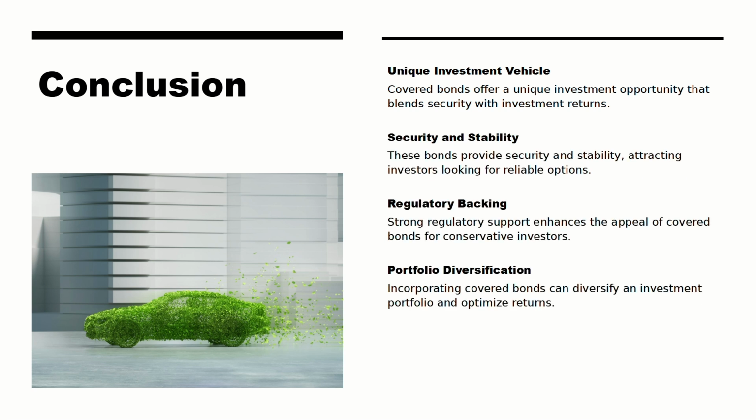Conclusion. Unique investment vehicle. Covered bonds offer a unique investment opportunity that blends security with investment returns. Security and stability. These bonds provide security and stability, attracting investors looking for reliable options. Regulatory backing. Strong regulatory support enhances the appeal of covered bonds for conservative investors. Portfolio diversification. Incorporating covered bonds can diversify an investment portfolio and optimize returns.